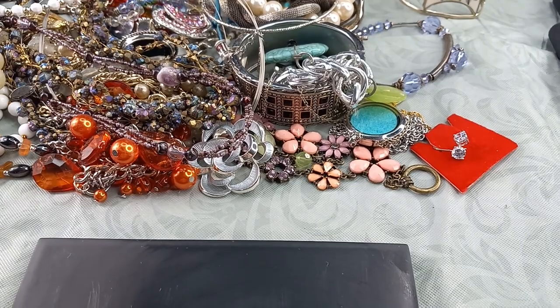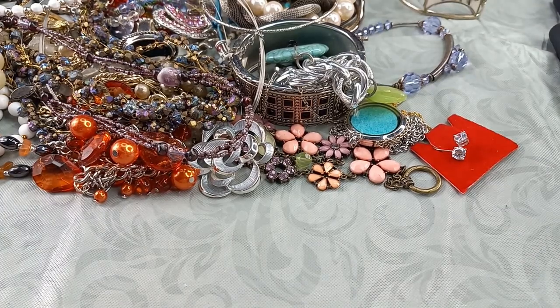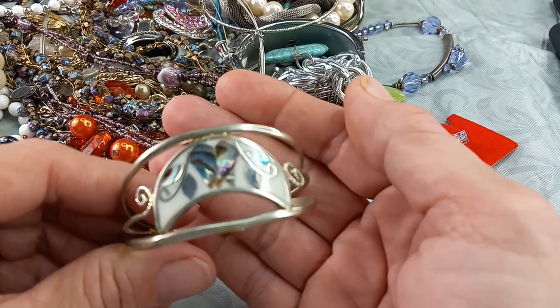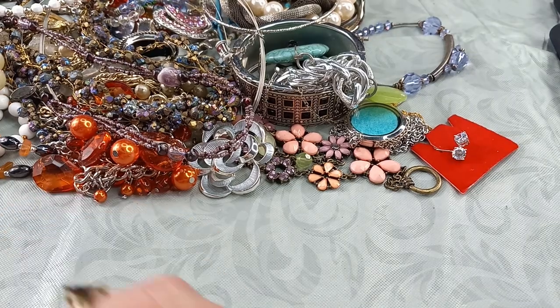It is not signed. But it is a beautiful piece with the inlay. So if you guys are interested in that, let's do 15. She's still lovely. All right.